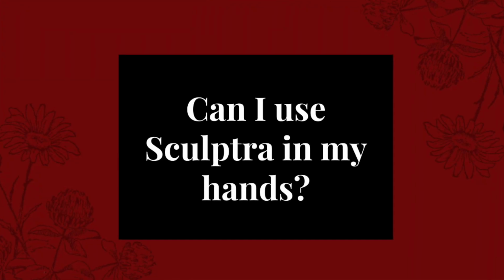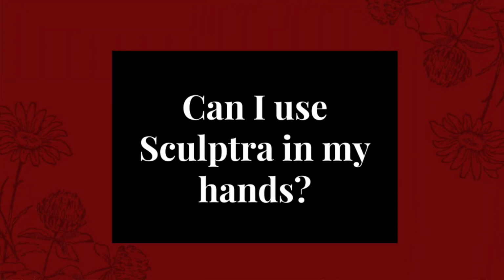The next question, can I use Sculptra on my hands? So Sculptra can be used in the hands. Sculptra is a tool that helps to build collagen. It's a stimulant. You have to put in little by little, let the body build up the collagen, and then we put in a little bit more about a month later. So it's a process that can take a few visits to happen. It's not as instantaneous as hand filler, but certainly an extremely helpful process of hand rejuvenation because of the intense collagen building that takes place.